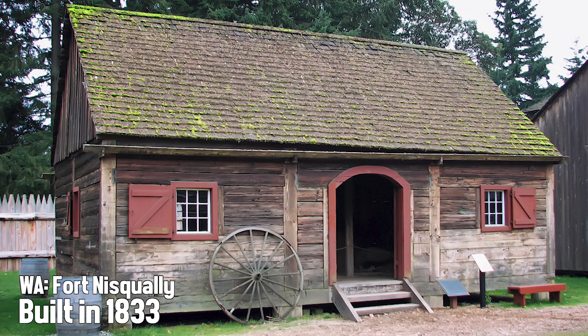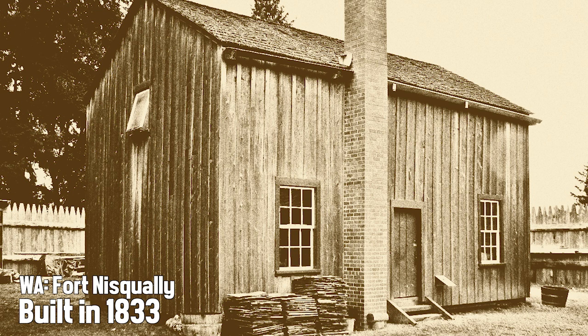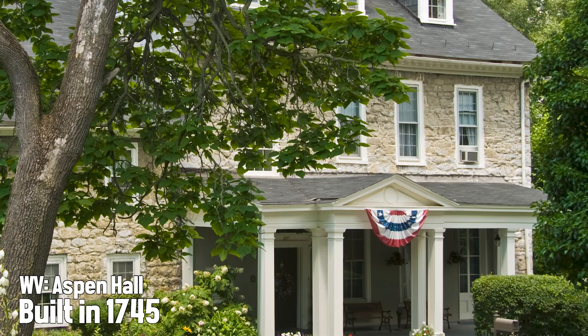Aw, this looks like some little old lady's cookie shop. This place is more manly than that. It's a building on what was part of Fort Nisqually in Washington, built in 1833 as a fur trading post on the Puget Sound. Apparently, this building was a granary, used to store grain and animal feed, not cookies.